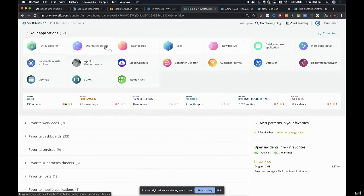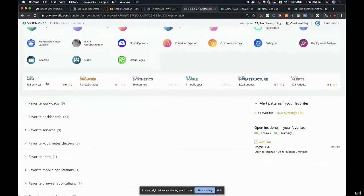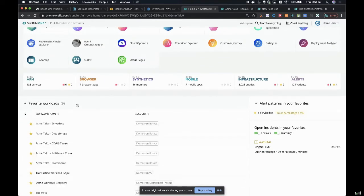So all the batch transactions are detected in terms of traces under this particular UI. And similarly, you have some detailed UI to look at your backend applications or microservices, at your Kubernetes services, and you can also define workloads. So here, this workload is a collection of your applications that you are most concerned with. And I will show you shortly what that looks like.